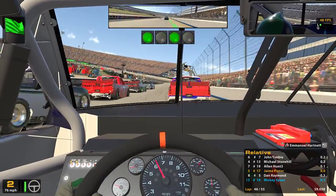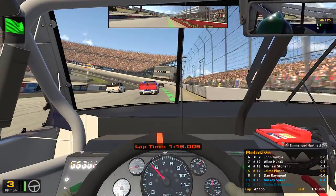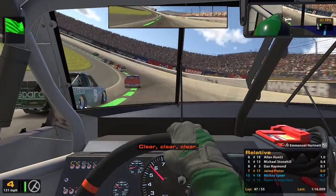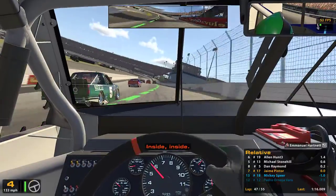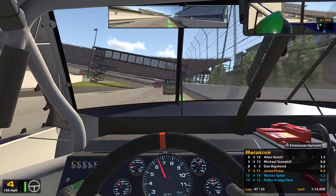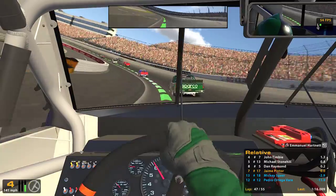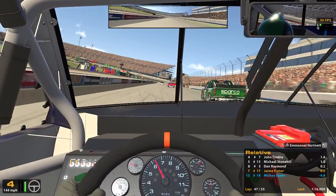Get closer. Go. 13's not going. Inside. Yeah, wheel spin caused that just a little bit, but we're fine. Come on, inside 5. Clear. Airstone's a good spotter. Oh, we got a good run on that 5. Good run on the 5.